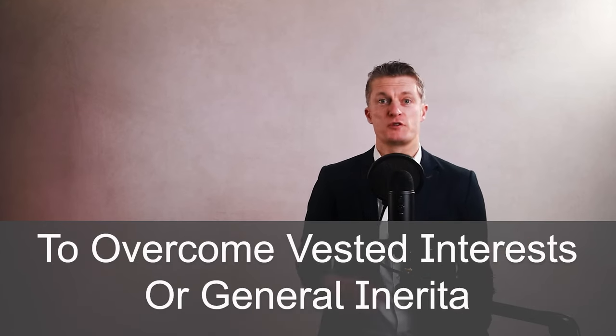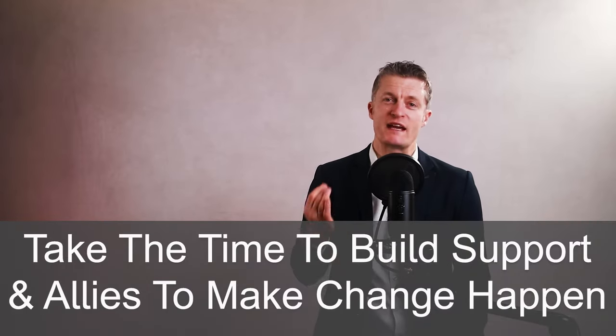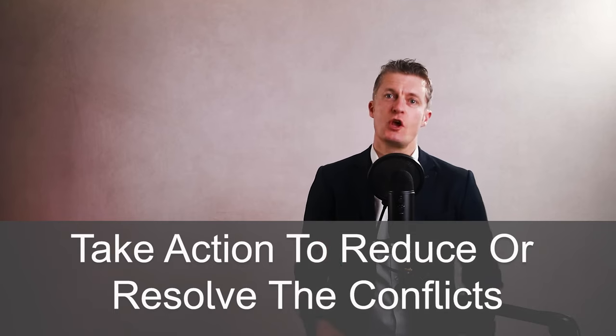If you don't build support to get enough people to support the changes proposed, to have enough people to overcome the vested interest or general inertia, change will not happen and the conflicts will persist. This helps no one. So take the time to build support and gain allies to make sure the change happens. So in summary, the causes for conflict between team members covers a wide range from individual to individual through to teams and functions being in conflict within a business. When conflict between employees or even teams occurs, take action to reduce or resolve the conflict as quickly as possible. Get as much support and help as you need.